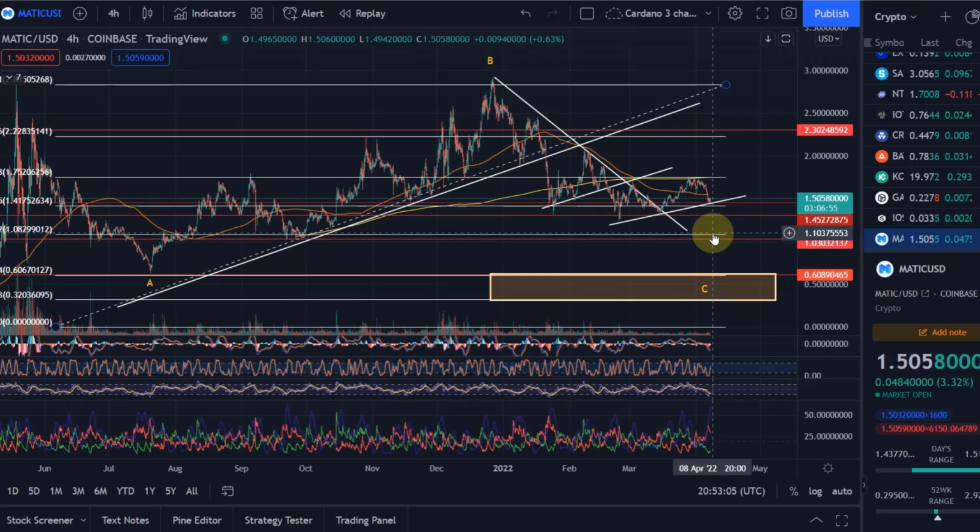I mean, to be fair, MATIC so far has been doing what we've been talking about as well. It did not make a new all-time high here. That's what we expected. It has come down. Now it is coming down slower than expected, but in no way does that mean that it couldn't come lower again. We are climbing down lower here.